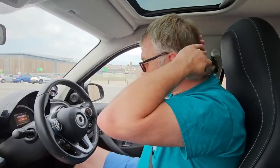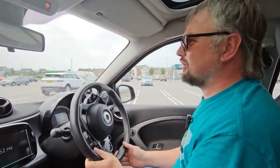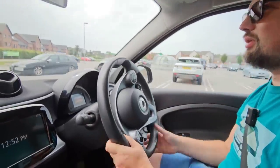Right, my mullet waggling in the breeze. The aircon will quieten down. We shall get moving. So yeah, nice positive gearbox. We're going to test it immediately over a speed hump. Doors lock. Oh yeah, not bad.